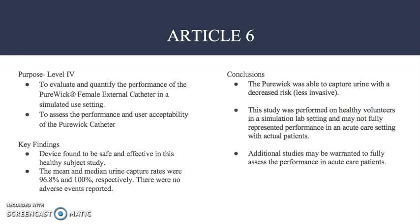Article 6 is a Level 4 study entitled Effectiveness and Functionality of the External Female Catheter Trial, with the purpose to evaluate and quantify the performance of the PureWick female external catheter in a simulated use setting, to assess the performance and user acceptability of the PureWick catheter. Key findings were that the device was found to be safe and effective in this healthy subject study. Conclusions stated that the catheter was able to capture urine and decrease the risk, being that it was less invasive.